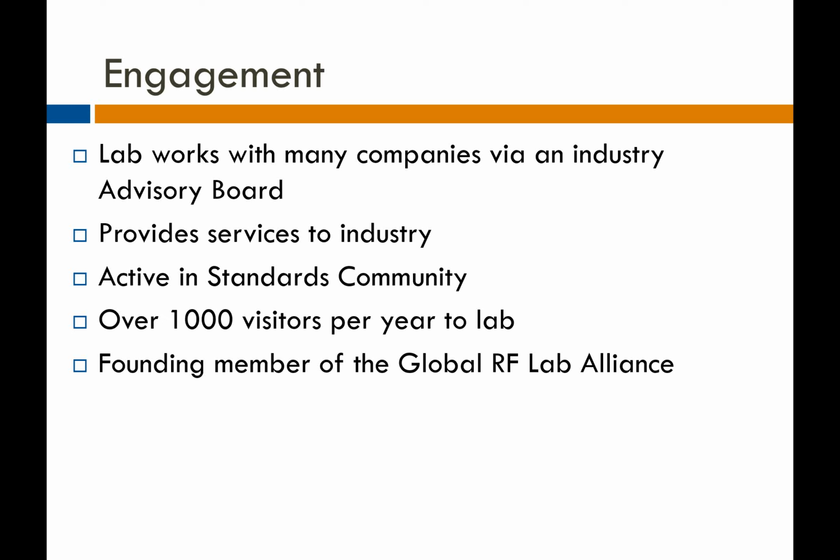We discuss research, we discuss industry needs, we try to figure out where things are going, and more importantly, they point out new types of technology that we can bring in and research. We provide some services to that industry. We do some testing and things like that, but the biggest service we provide is education.